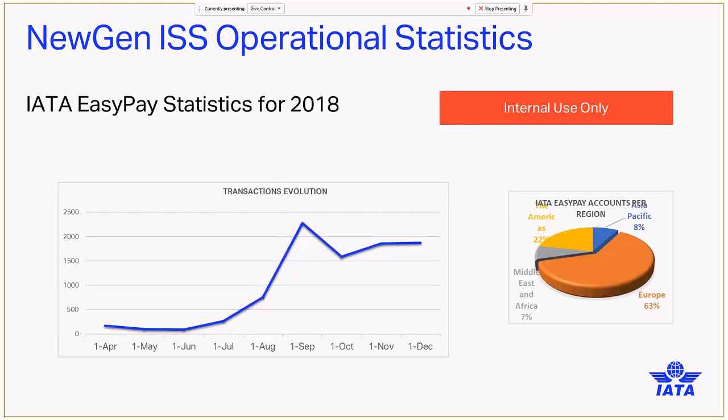Now, in terms of IATA Easy Pay statistics, it's kind of distorted the graph. We see that it was a little slow picking up, but then we did see some uptake in adoption in the third and fourth quarters of the year. So we had at the end of the year about 9,000 transactions issued on Easy Pay. And then by the end of January, that was just under 12,000. So it's been quite an uptake there.